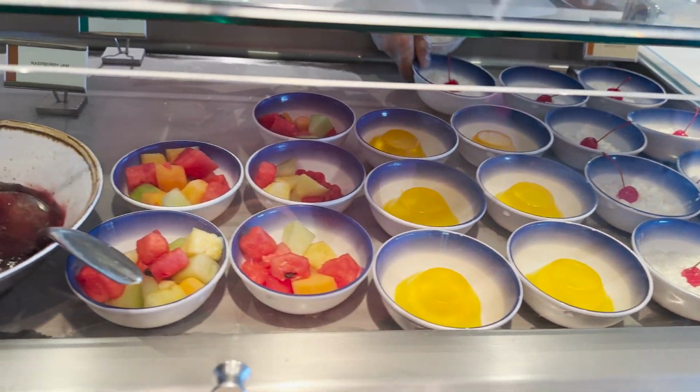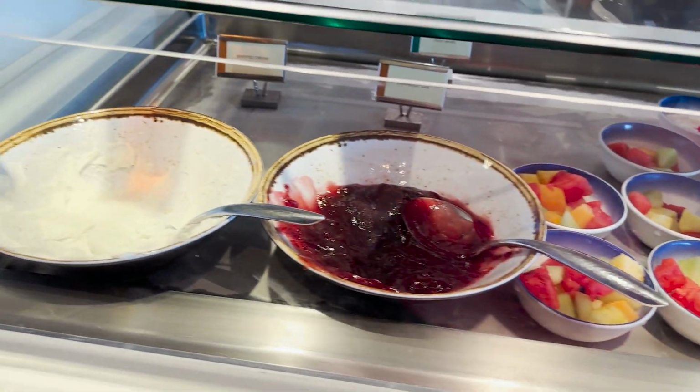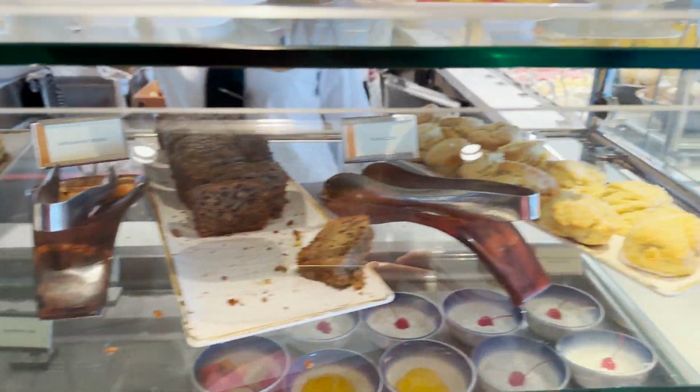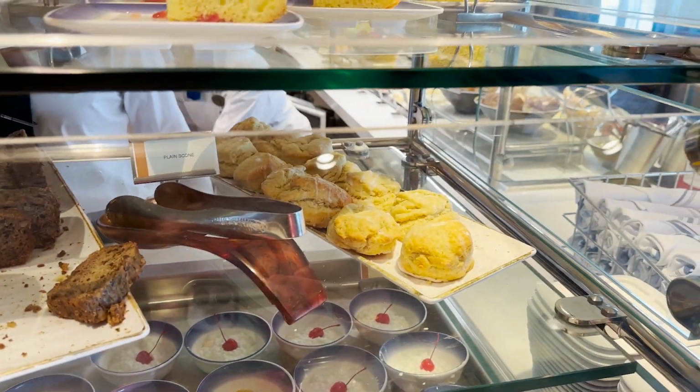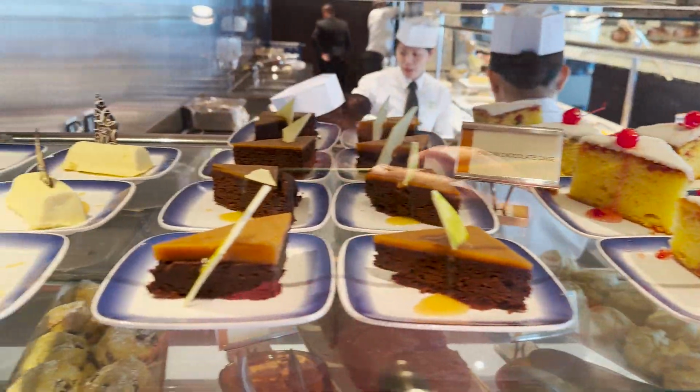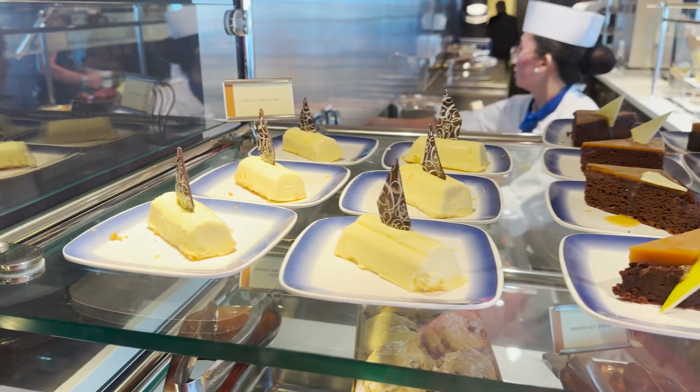Looks like cottage cheese, gelatin, fruit. They have some jam and whipped cream here. Some scones, banana nut bread, some plain scones. Those were orange and cranberry scones over there. Fruit cake with a sugar glaze, Mexican chocolate cake, and vanilla cheesecake as well.